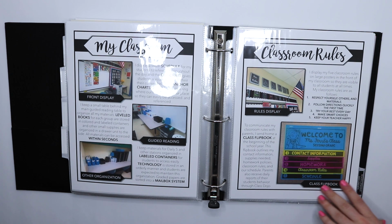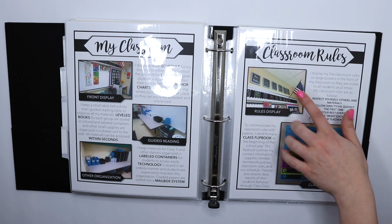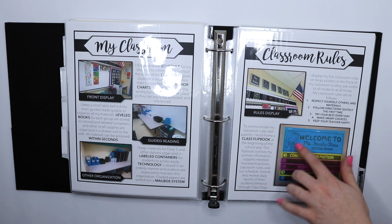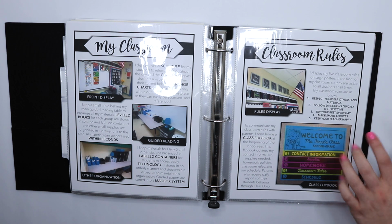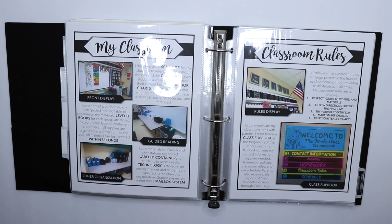Next, I had some information about my classroom rules. So I have a picture of them displayed in my room. Now, these pictures are not the greatest. I need to get better, more recent ones. And when I printed them out with my home printer, the coloring just looks absolutely awful. So I am gonna get all these pages with photographs professionally printed just so that they look very crisp, very clean, and very colorful.